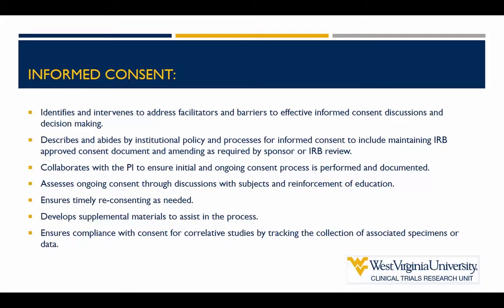Okay, who's involved in consenting? Is anybody involved in consenting? Jay is. Okay. Informed consent is a whole other training that we could break out and do 2 hours of just what informed consent is. But that's a key area for the research coordinator working in line with your principal investigator. Your primary responsibilities: identify and intervene to address and facilitate any barriers to effective informed consent discussion.